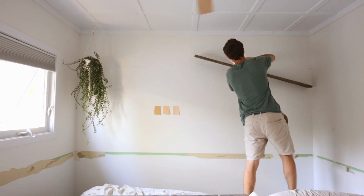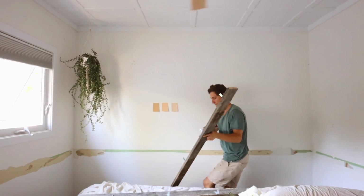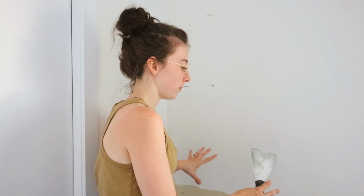Okay, the room is ready. It has been prepped. Everything's been flattened out and ready to start mudding. So I'm gonna start with the little spots on the wall, which is everywhere along the wall, and then I'm gonna get Zach in here to show me how to do these bigger parts where there's chunks of drywall that have been taken off from where the trim used to be. Hopefully it won't look too noticeable underneath the new paint.